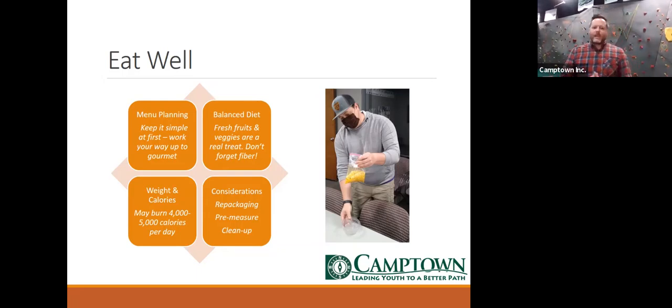So with menu planning, keep it simple, especially at first. There are some ways to sort of ruin your trip, and that is burnt food, spoiled food, not enough food, or you're too exhausted to prepare the food that you've brought. And so keep it simple. Work your way up to those gourmet meals, which we'll give some ideas for later in tonight's workshop.